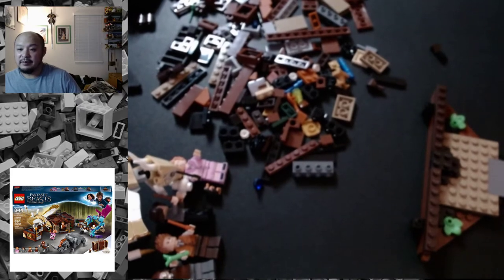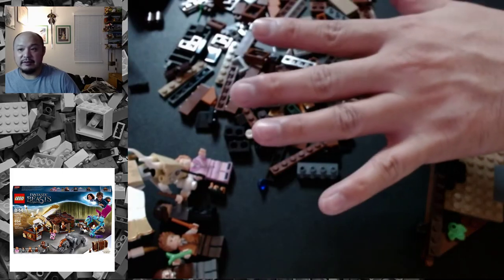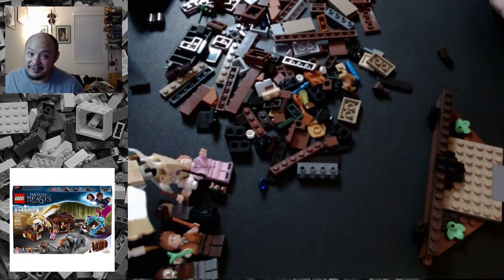Camera focus working against me. I wish I could fix the blurriness. That's something I can try and tweak. It's just like a regular camera, so it's trying to focus. It's trying its hardest to focus.